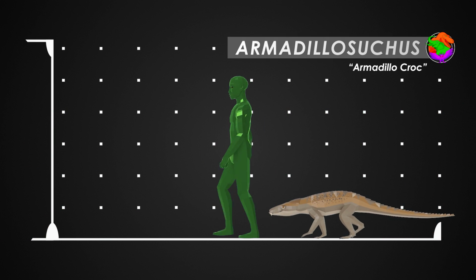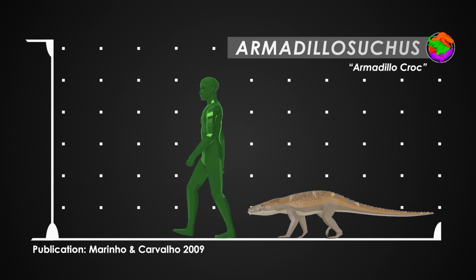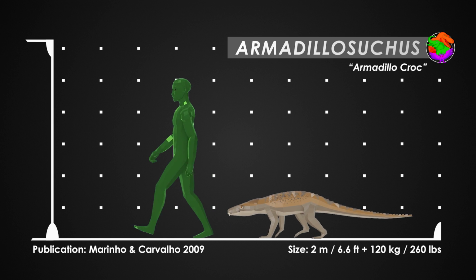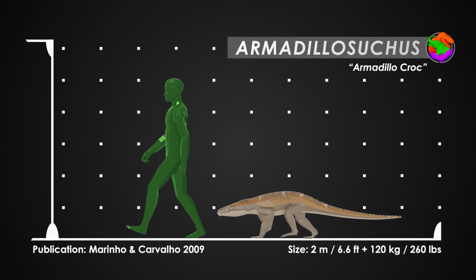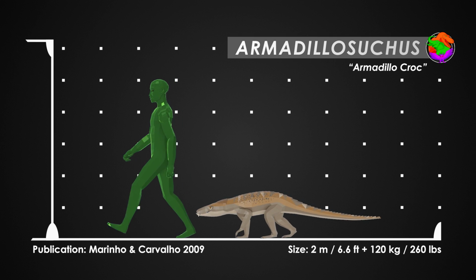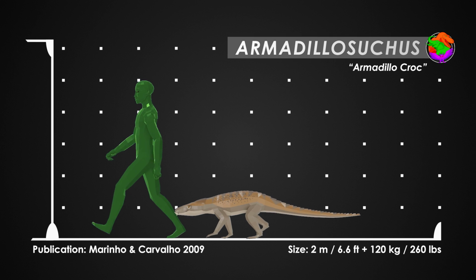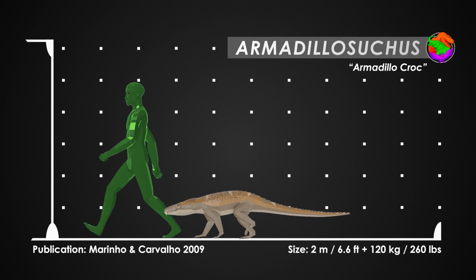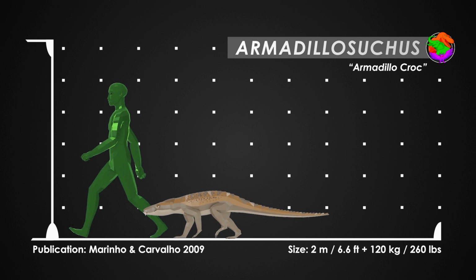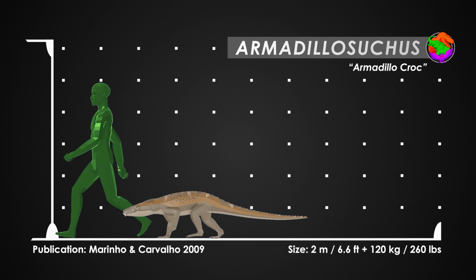Armadillosuchus, Armadillo Croc. Publication: Marinho and Carvalho, 2009. Size: 2 meters, 6.6 feet long, 120 kilograms, 260 pounds. Armadillosuchus is an extinct genus of sphagesaurid crocodyliform from the late Campanian to early Maastrichtian Adamantina Formation of the Bauru Basin in Brazil, dating to approximately 70 million years ago. Armadillosuchus is especially mammal-like in that it had heavy body armor characterized by flexible bands and rigid shields that covered its back, less like the traditional osteoderms that line the backs of most crocs and more like that of a modern armadillo.